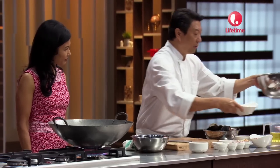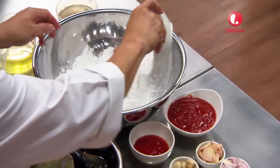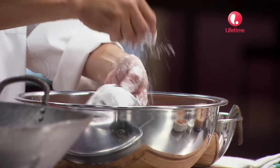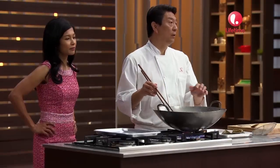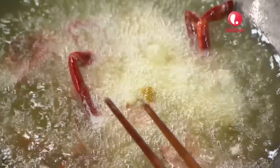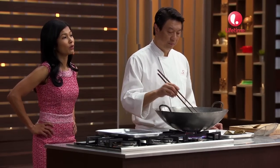Okay, and then we have some corn flour here. The reason why you need to put corn flour is to give a little good texture when you cook your sauce. So we just dust the claw. Wow, nice and golden. And then you remove the body first, then keep the claw for a while. You still need to cook and let it braise in the sauce. So don't overcook your crab.